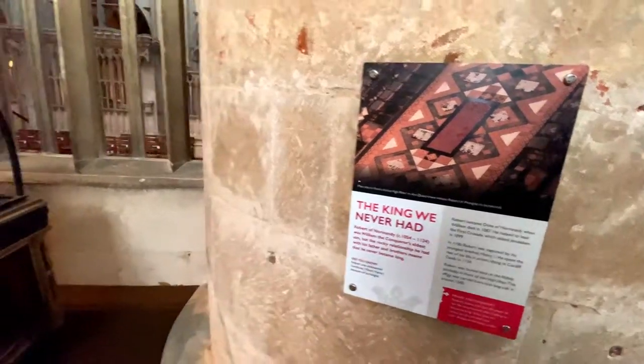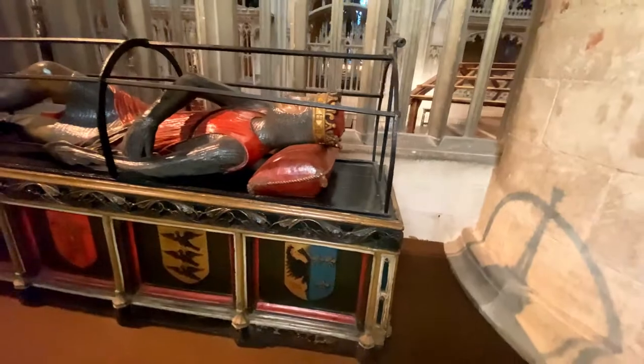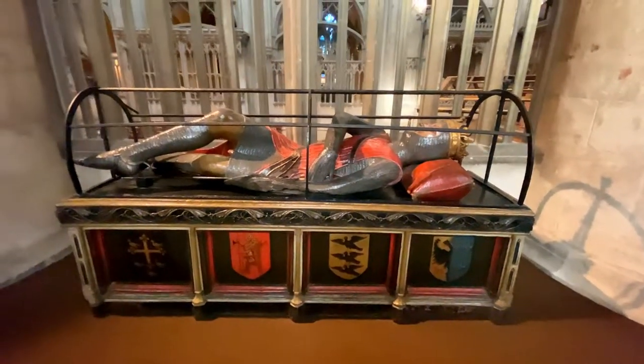William the Conqueror's eldest son, Robert of Normandy, is buried in the cathedral. He fought with his brother Henry I for the crown and was imprisoned by him for nearly 30 years, ending his days in Cardiff Castle.